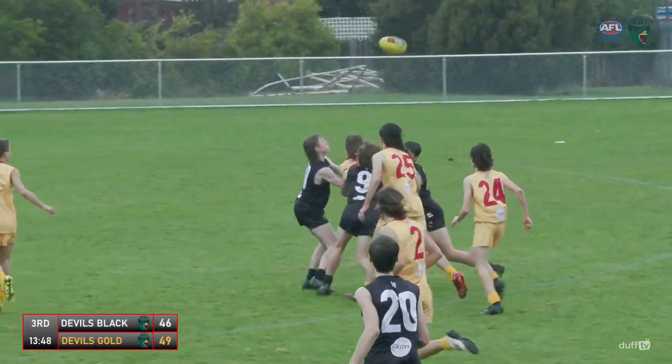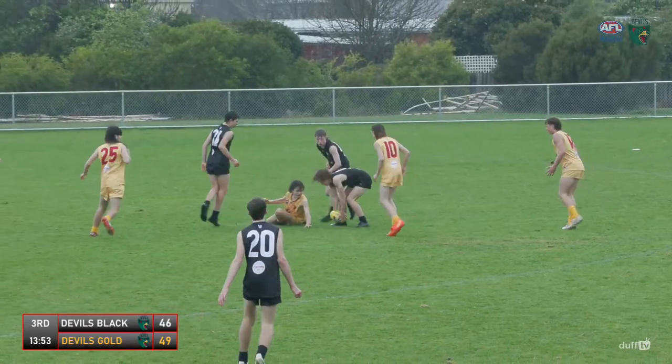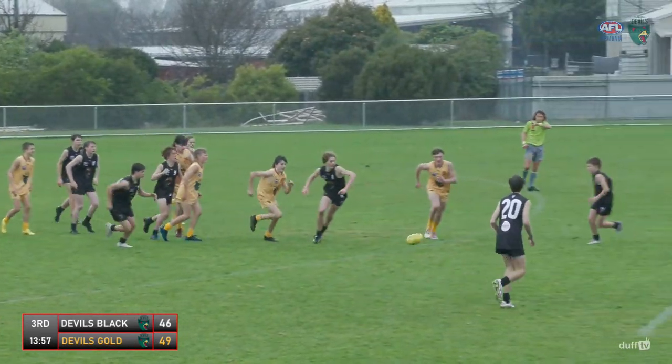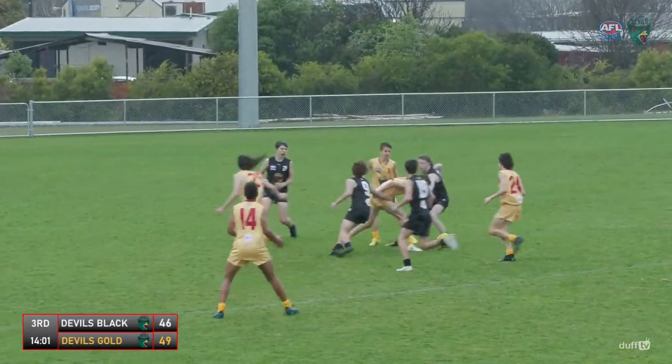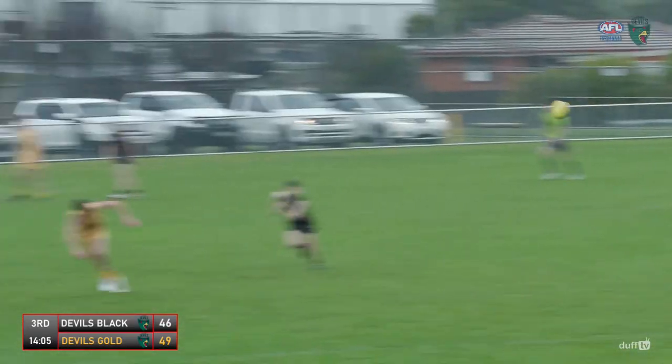Good spot there from Beerman. Beerman handballs the footy. Who's he got? He's got Clark. Clark, again, what's the umpire play on, he says. Knock it out of there. He does. He has another go. Knocks the footy forward. Good pick up there. No, he just taps it out. Does Free. Ball comes forward.